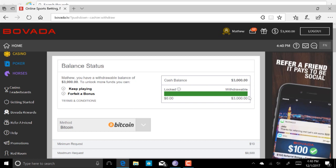Because the reason that they give away that quote-unquote free money that you can play with is to lock your funds. It is a financial Venus flytrap, okay? It even says it right here. Check this out.